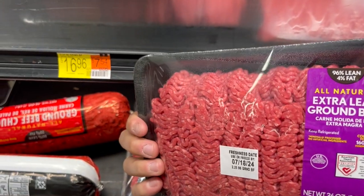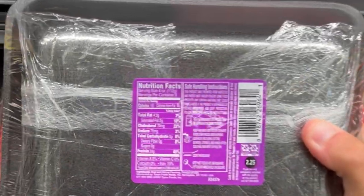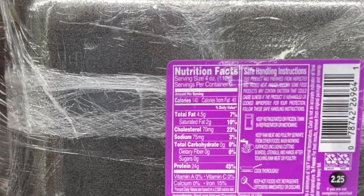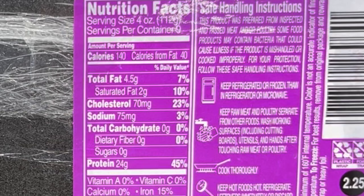Walmart's leanest ground beef comes out to 96.4, which is actually pretty cool that you can get a ground beef that lean, but the price on it is wild at $7.96. You're only getting 4.5 grams of fat, but you're getting 24 grams of protein. It's actually a pretty decent option for people that are not on the ketogenic diet. They're doing more volume style eating that is very high in protein, low in fats, and medium in carbohydrates.